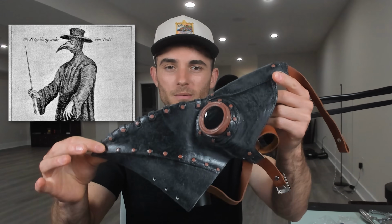So in the 1300s throughout Europe, 50% of the population was killed by the bubonic plague, otherwise known as the Black Death. And physicians at the time, in order to not catch it because they believed it was airborne, would put on these masks right here. So yes, these are doctor masks from 700 or 800 years ago that you're looking at.